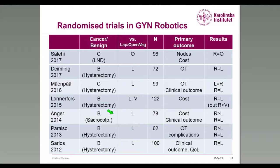And they've been comparing to open surgery, laparoscopic, and vaginal hysterectomy, looking at different outcomes such as number of nodes, costs, operation time, complications, and they pretty much show that robotic surgery equals laparoscopy in terms of outcomes. So looking at operation time and complications, they're pretty much the same in some trials. In some, robotic surgery is superior, in some laparoscopy is superior. Cost has typically been shown to be more expensive with robotic surgery, but not in all trials. So not very many trials, and quite small.